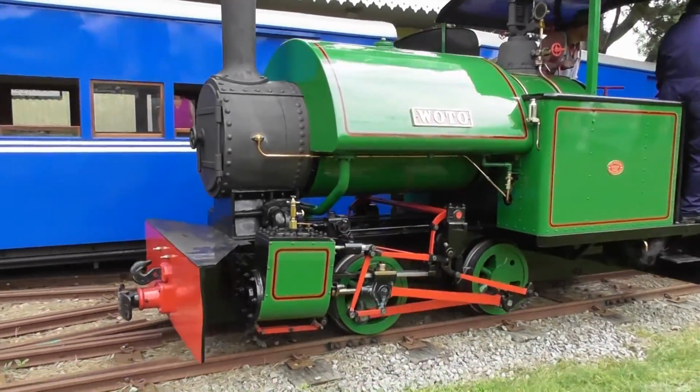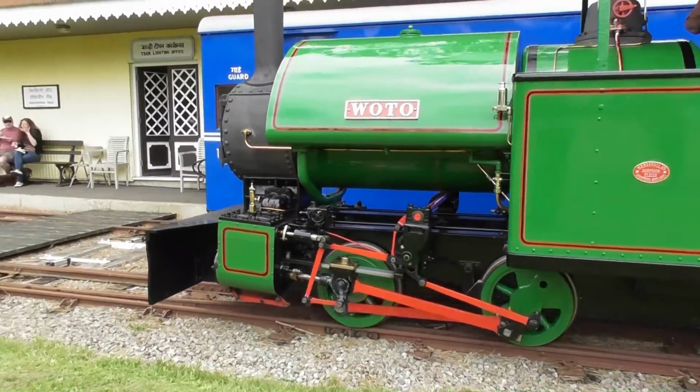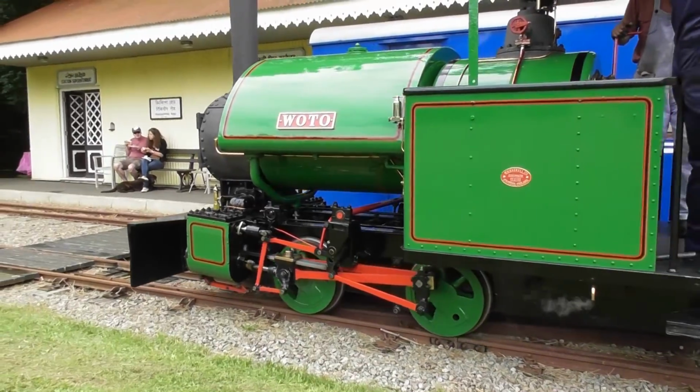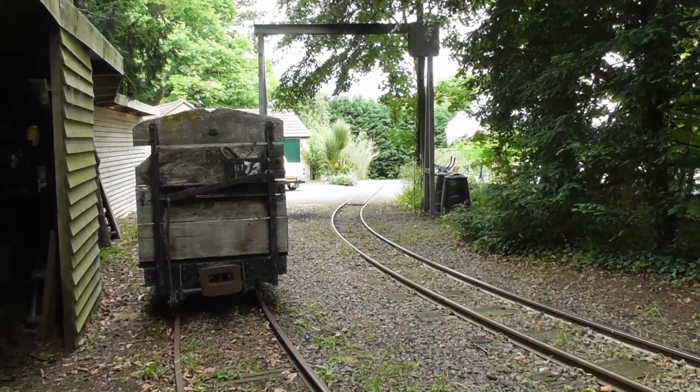I must have been talking to someone because I missed Watto coupling up to the Darjeeling coaches, and this is her making a first attempt before having to reverse and try again.